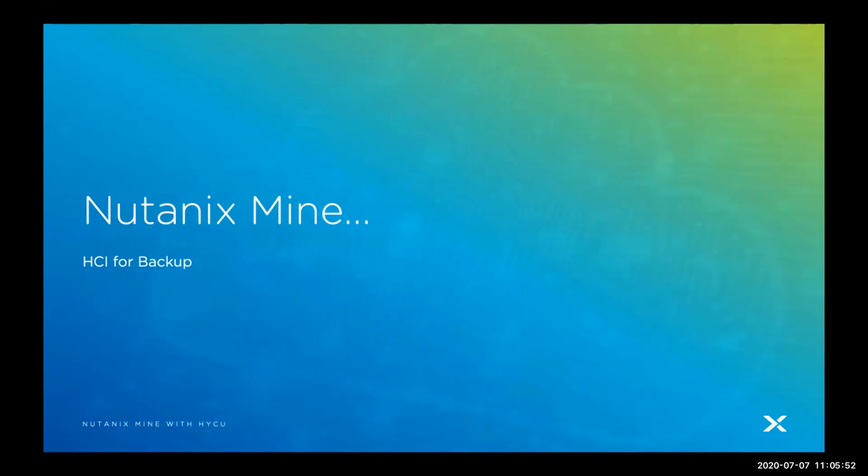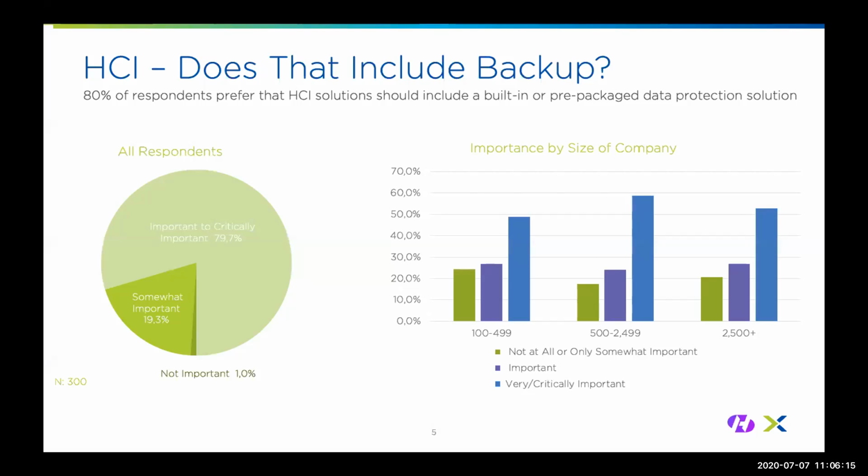So how do we unify the backup platform into that same Nutanix platform? Let's zoom in on that backup silo, one of the biggest silos, by the way, certainly from a data perspective. And with Mine, we're going to eliminate that silo and integrate it in that same management plane. Mine is basically HCI for backup.